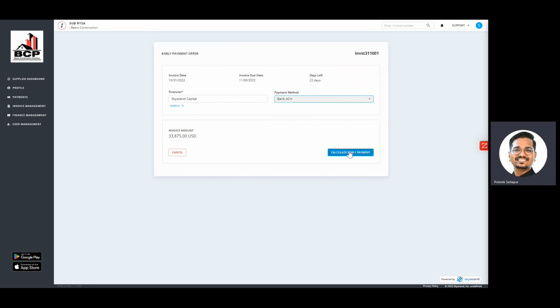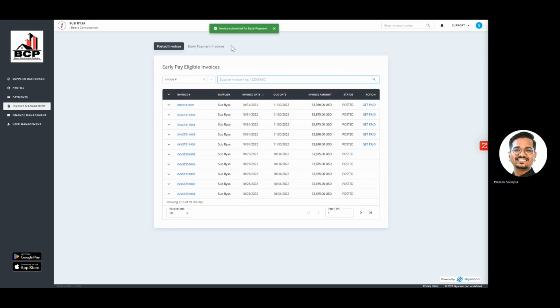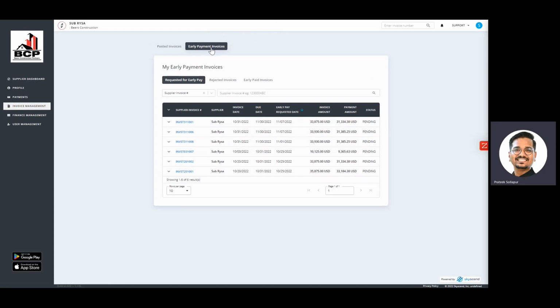This is the actual invoice amount. Now let me calculate the early payment. Everything looks good. So I'm going to click on request early payment. Now invoice submitted for early payment. For my tracking, 11001 invoice has moved from this tab to early payment invoice.